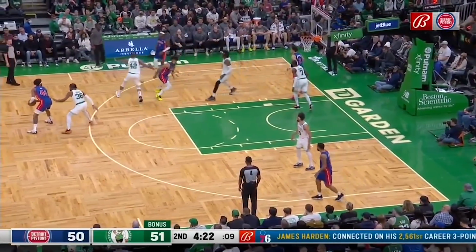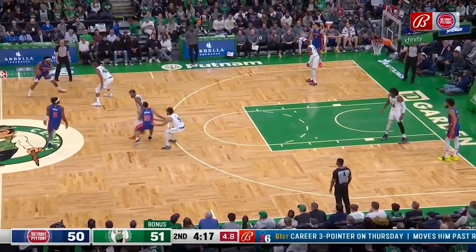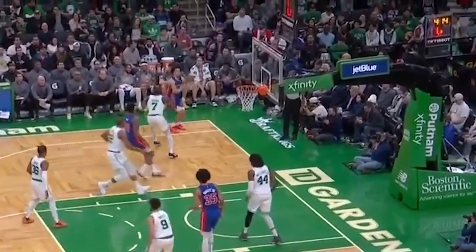The Pistons have some guys like Killian Hayes and Saddiq Bey who can put pressure on the defense to open up shots for Cade, and he's got great rhythm here as he times the bottom of the dip to the right foot toe tap, and he maintains his form despite the close contest.